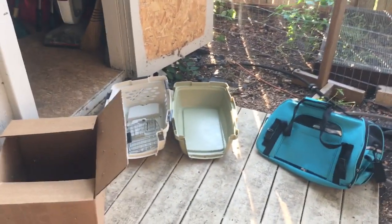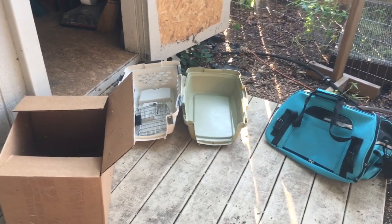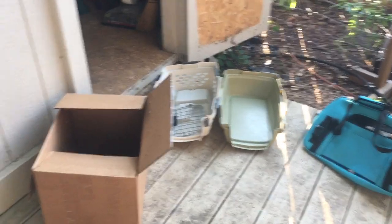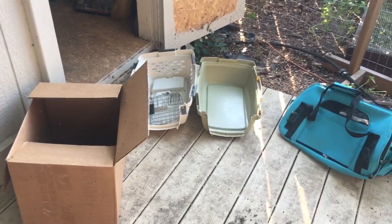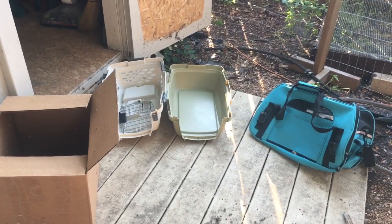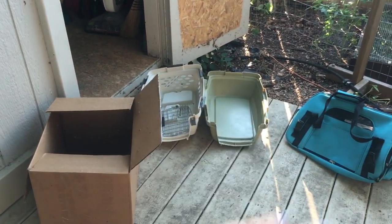So here are the three main options when you've got to take a bird somewhere. Again, you can't just wrap them up in a towel and go driving. You can't get on the city bus with them sitting on your lap or whatever. So here are the main options, and it's kind of from the cheapest to the most expensive.